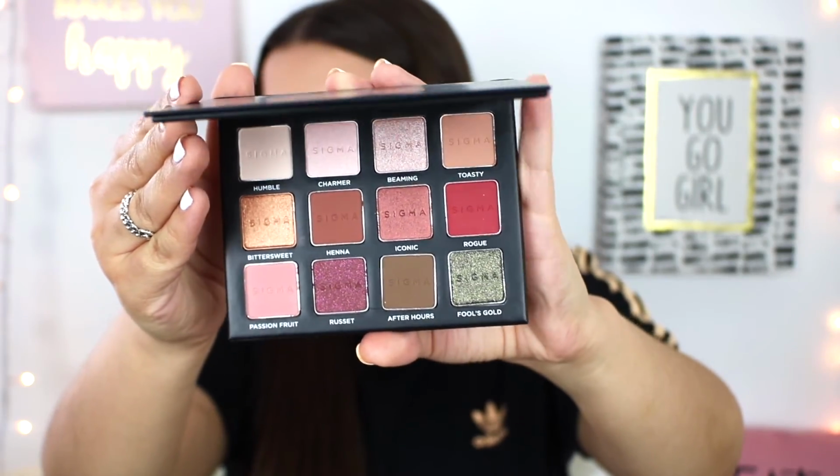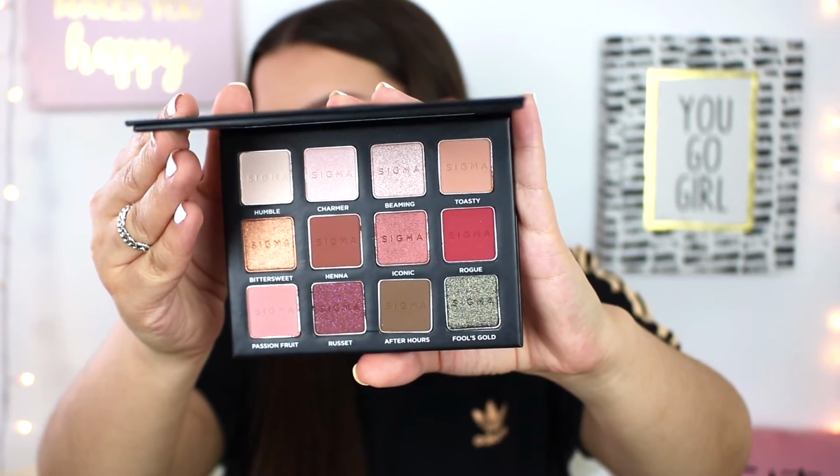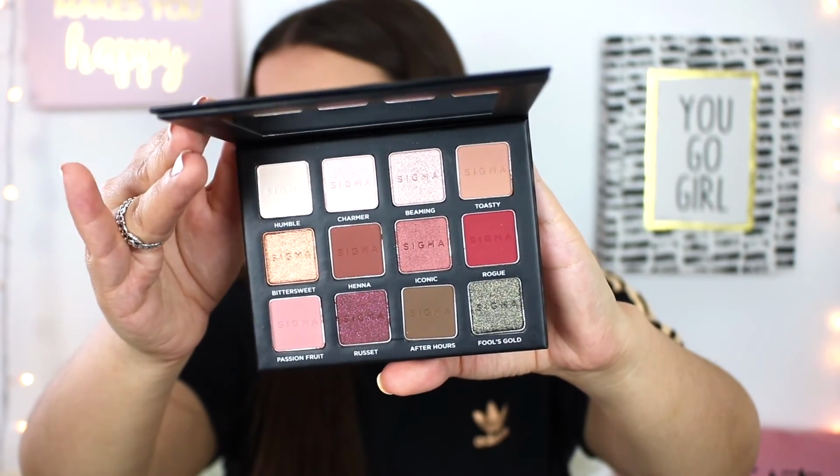Sigma also sent their Warm Neutrals Volume 2. I was so excited when I saw this. I've had my eye on this palette for so long, and you guys know I'm all about my warm neutrals. And here is what the palette looks like on the inside. This is so pretty. I think this is going to be absolutely perfect for transitioning into fall.